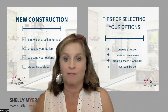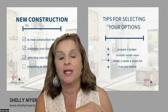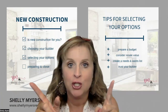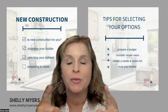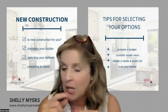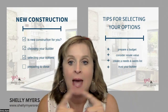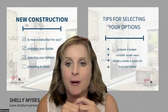I have 4 that are down here right now, off to the side. The first one is prepare a budget. Be prepared with what you're willing to spend on any changes or design options within the interior of your home. They might have design options for the exterior too, so make sure you have a budget for that. Maybe your budget's for both, whatever that looks like. Just remember, set that budget and keep it in mind the moment you walk in there.